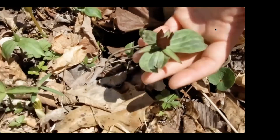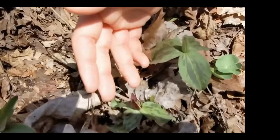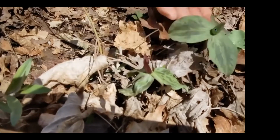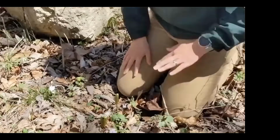And then look, we have some more Trillium over here. You can see it's still green, but this one's nice and pretty right there. That's a really neat plant. And Trillium is definitely a spring ephemeral.